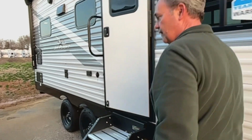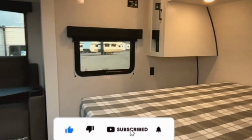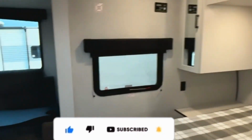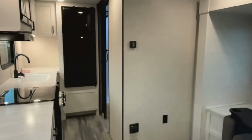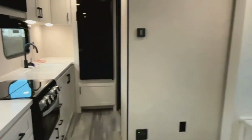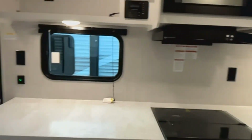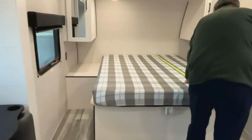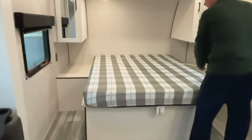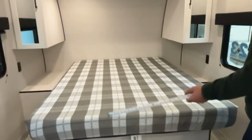All right, you ready? Let's take a look. All right. This is going to be a really great couples camper. It is, as you can see, it is all open. All right. So did we say this was a queen? This may be a camp. Yes, it is 80. Oh, all right. You got a true queen in here. By 60. That is awesome.